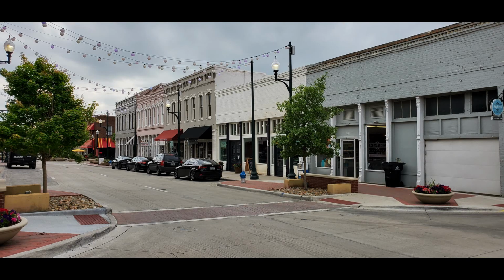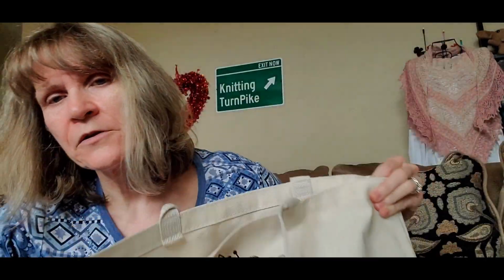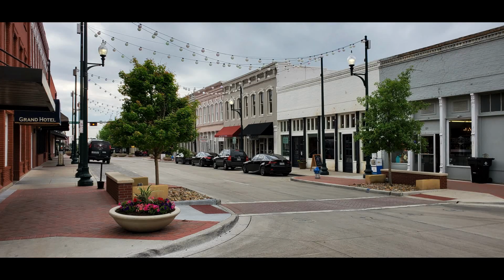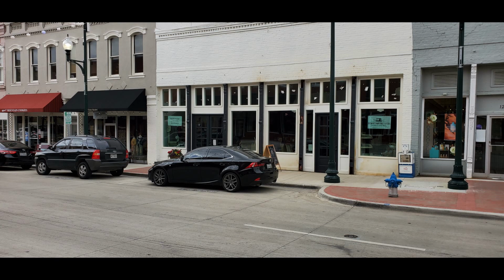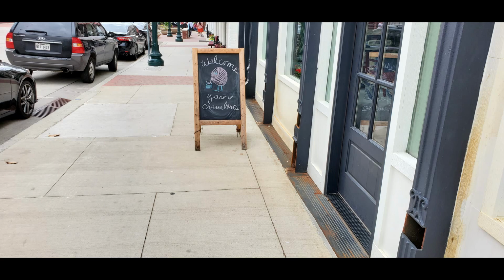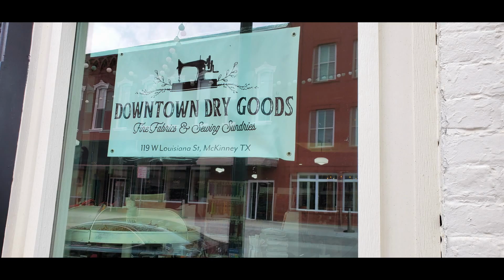Okay, so today I'm talking about my local yarn shop, which is McKinney Knittery. I live in McKinney, Texas, and this is their logo. They are located downtown McKinney, which is very, very cute and quaint. It's kind of like an older town, downtown square, one-way streets. This is where this shop is located. So you have to park a little bit away from the shop and walk down to it.